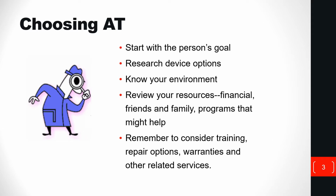It's important to carefully match assistive technology to the person that's using it. They know themselves and their strengths and really what they want to accomplish. Your focus is on the person, not on the device. So start with the person's goals. What is it they're trying to accomplish? Do your homework, research device options. There's different sizes, different shapes, and a lot of them do different things.